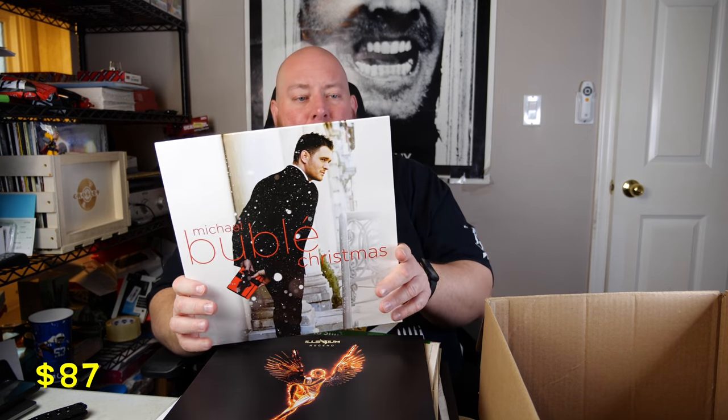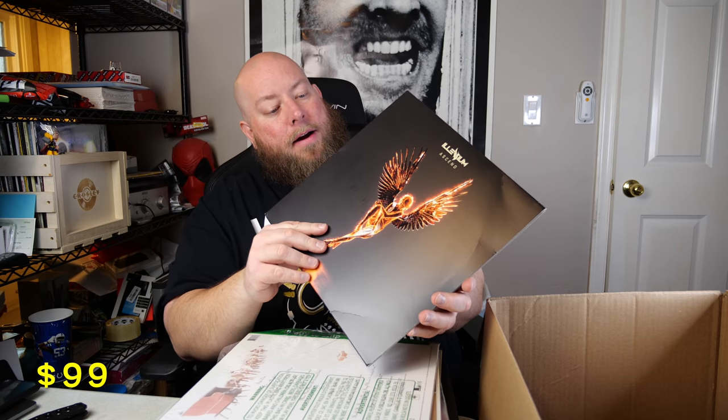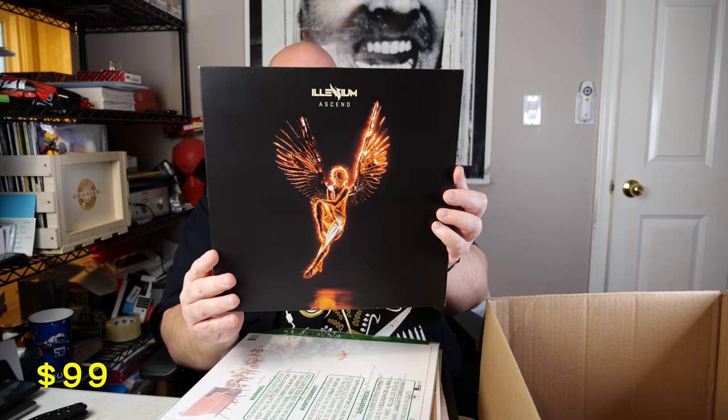The first one, Michael Bublé Christmas record. It's actually probably really good. Yeah, 16 shipped on Michael Bublé. How do you say it? Bublé. 16 shipped on that. That's a cool album cover right there. Illenium Ascend? That kind of sounds like a metal band. Kind of looks like a metal band cover, though. I don't know much about them.